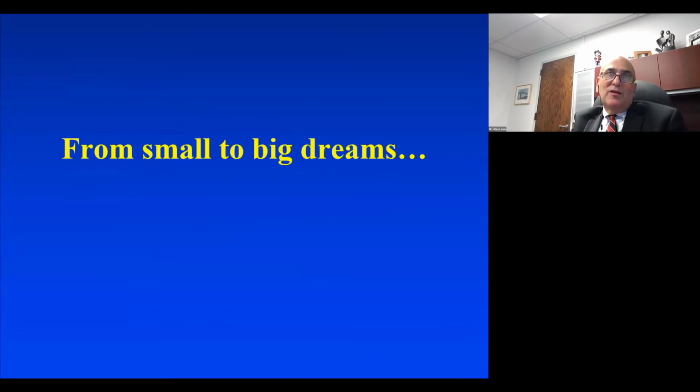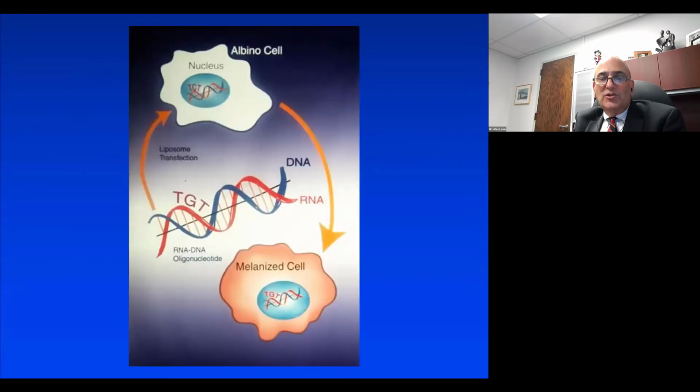So let's take these, we used to think this was all dreams and science fiction, but I assure you this is very, very much real and very much happening now. Let me give you some small examples and some big examples, just to give you an idea of what the potential is of gene therapy. If we take this cell with albinism in the top, it has a TCT instead of a TGT in the tyrosinase gene. And as a result of that mutation, that sequence change, doesn't make pigment.